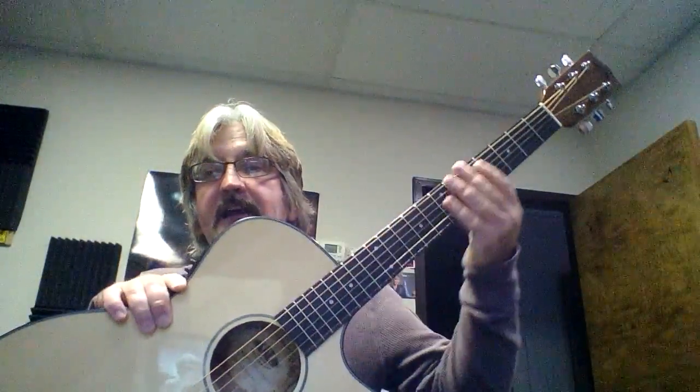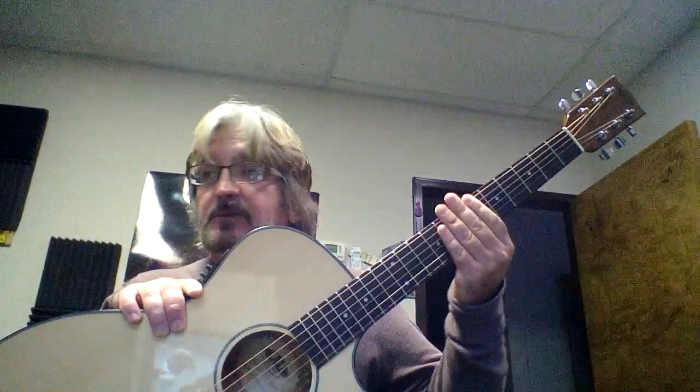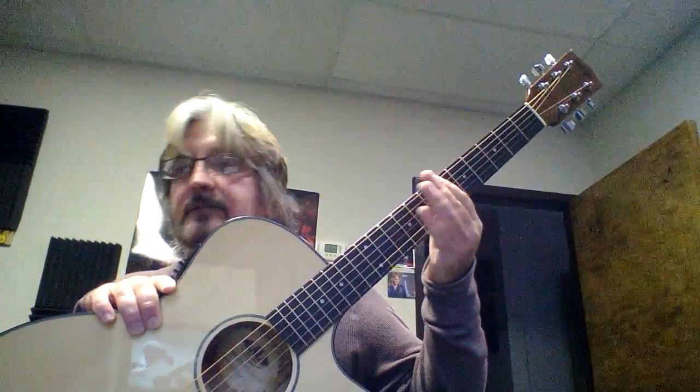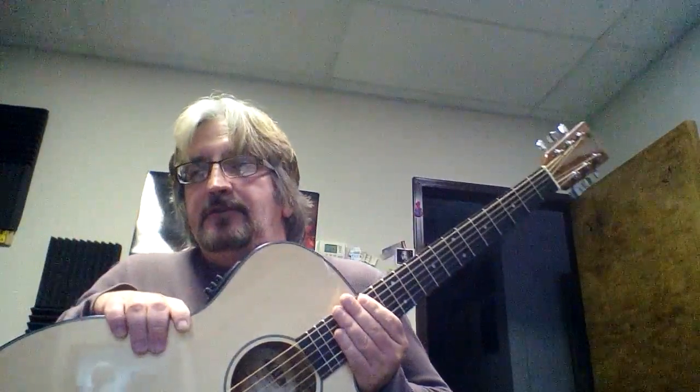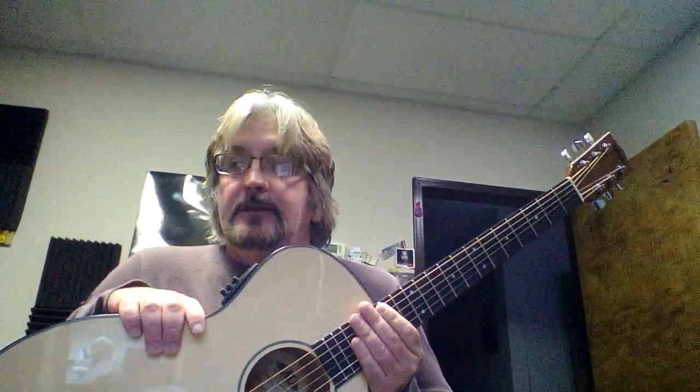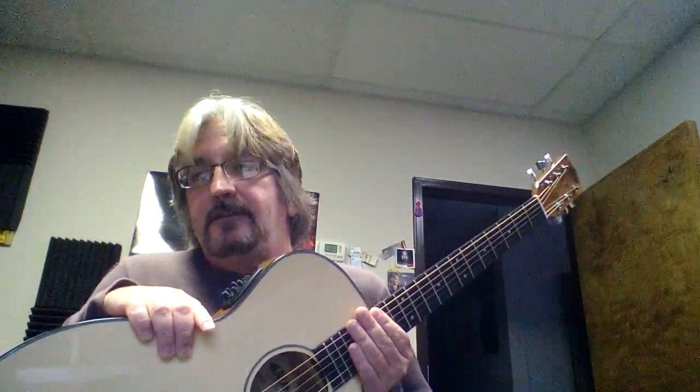That said, there are smaller instruments available. There are 3/4 size, and there's even smaller than that, like half-size instruments. I've seen those out there now. So how do you know which one's right for your student? Well, what you want to do is go to a music store and have them try various sizes of instruments to see what they like, which one will fit them the best.